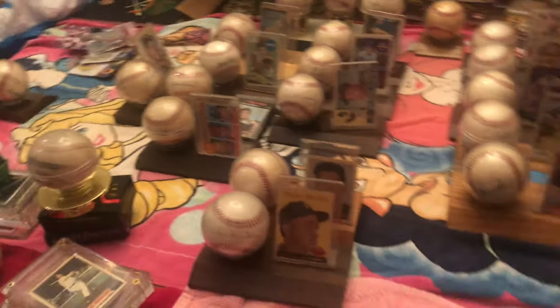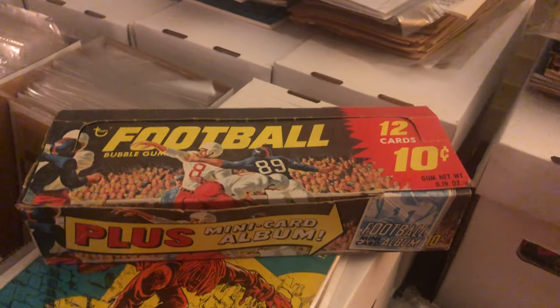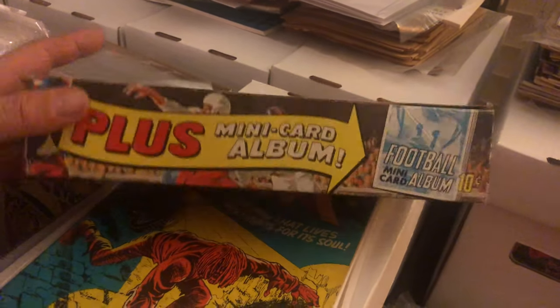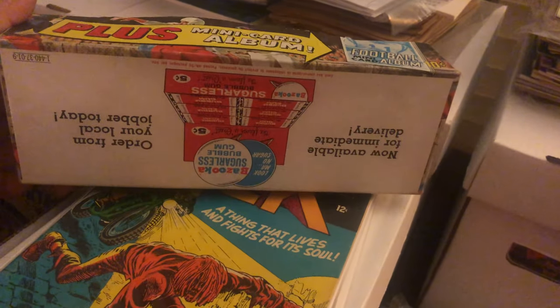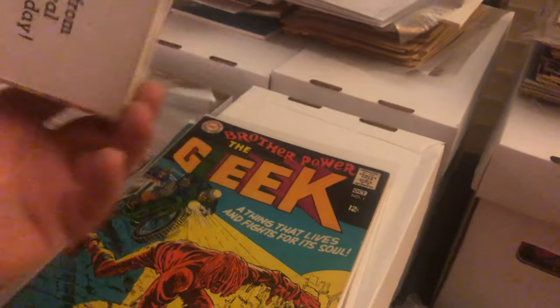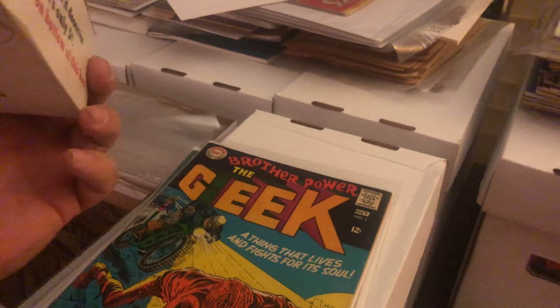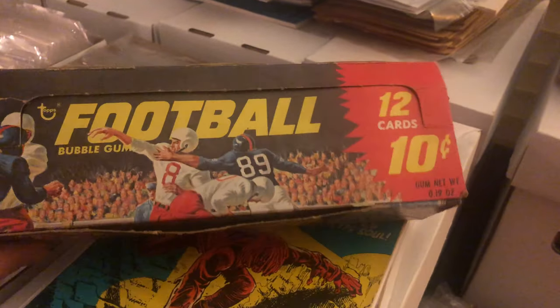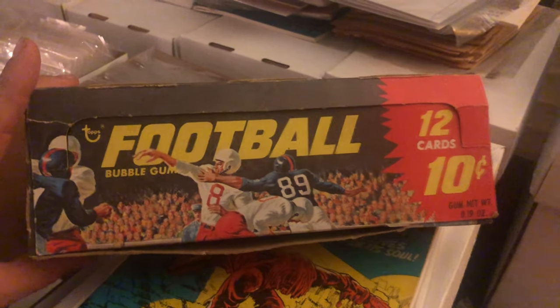So that's coming. So here's some more stuff. I know you guys always like looking at comic books. And here's actually a football box. And I don't know what year this is. Let me see if it says anywhere. I don't know, I have to look it up. It's probably something 70s, maybe. Actually, the way the graphics are, maybe 60s. Or 1969, Topps football. There we go.